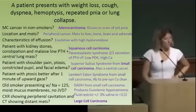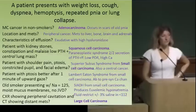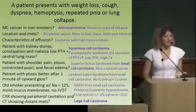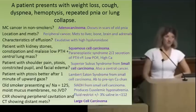So what about our patient? Shoulder pain, ptosis, got a myotic pupil, and facial edema. The Pancoast tumor, or the superior sulcus tumor. So this is superior sulcus syndrome, also Pancoast tumor, and it comes from small cell carcinoma. Small cell is also central. So you could usually remember it, squamous and small cell, they start with S, they're both central tumors.